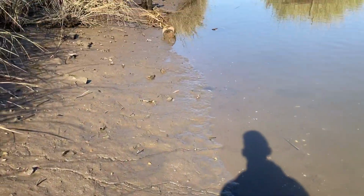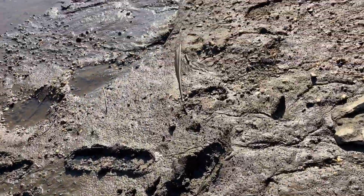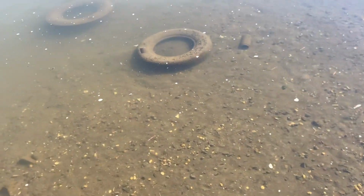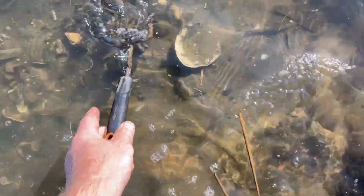Looking around in the mud, it's just a minnow trap. As I'm slowly sinking in here, there's a couple bricks. People definitely dumped stuff here long ago, but I have a feeling it's buried really deep. Now, it's not often I can walk this far out, and you can see we're starting to catch up with some tires. And as it goes a little further out, we're seeing some bottles popping up. This definitely was a trashy area.